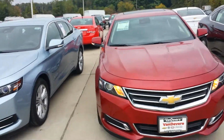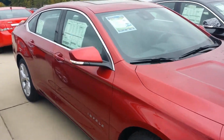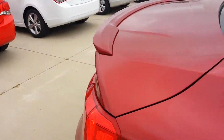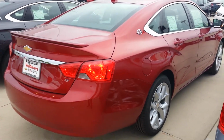Thank you for your recent fax request on a new lease on a 2014 Impala LT. Just need to know if you're looking for the 1LT or 2LT. Basically, the 1 is a 4-cylinder and the 2 is a V6. I have two vehicles very similarly equipped to what you're looking for. They both have additional options.